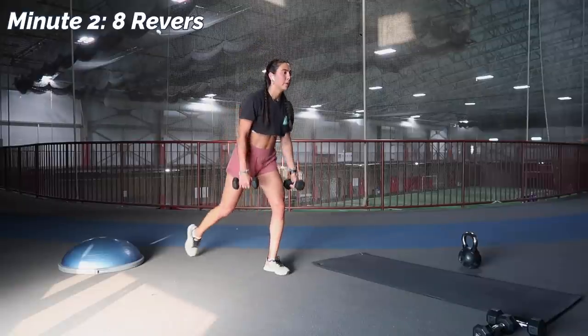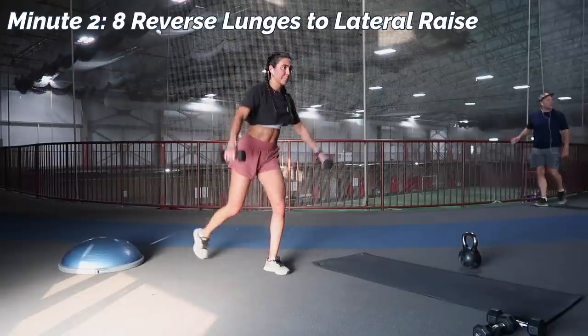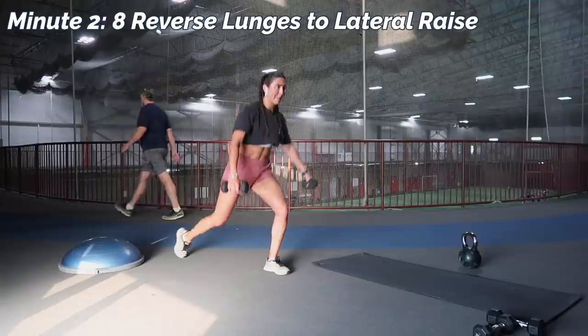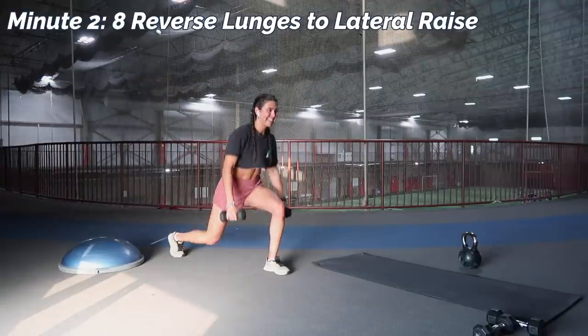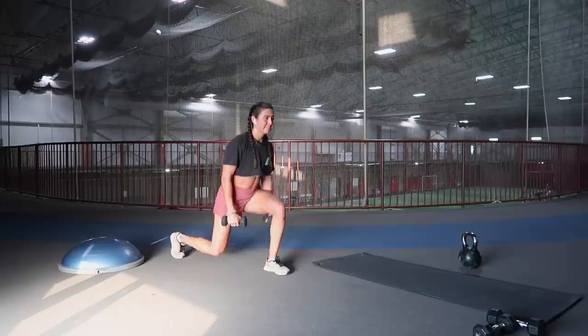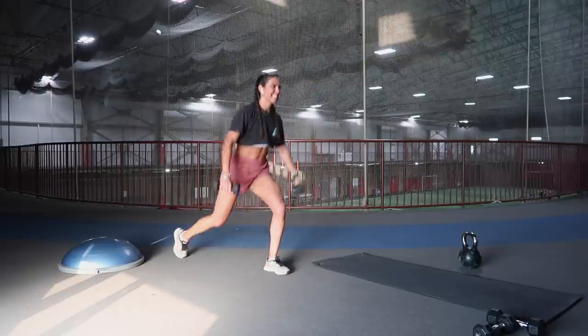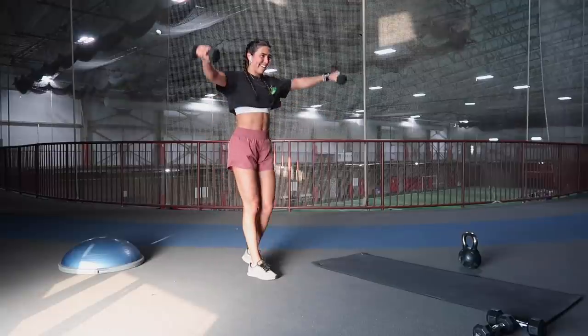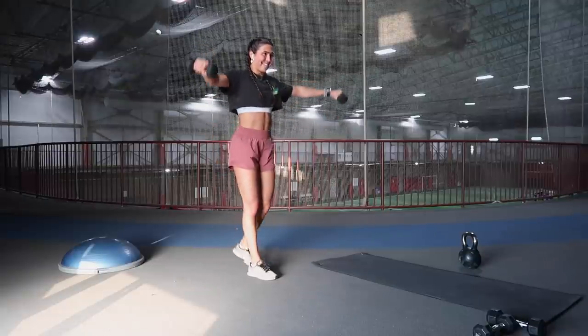Here we are going to do 8 reverse lunges to a lateral raise. So you're going to come down into a lunge, sink back and down into the lunge. I like to have it so my knee is stacked over my ankle. I drive up through my front leg's heel, and when I come up out of that lunge, I do a nice lateral raise. I stop when my arms are just about parallel with the ground, and I tilt my pinkies up ever so slightly just to hone in on the contraction with my delts.